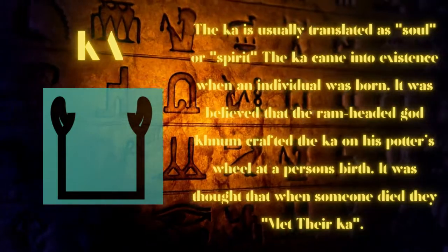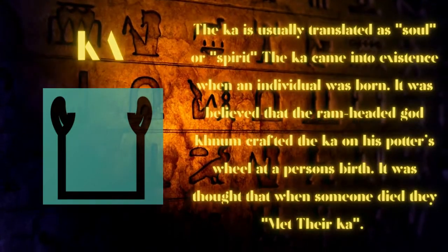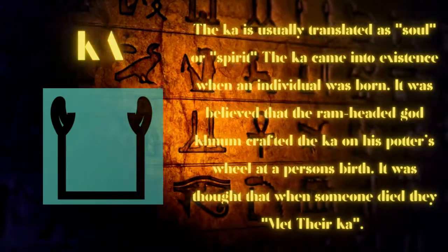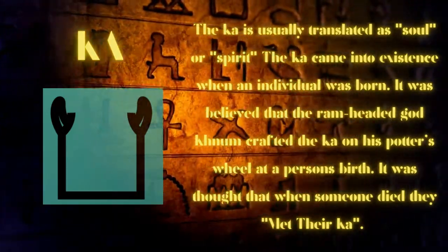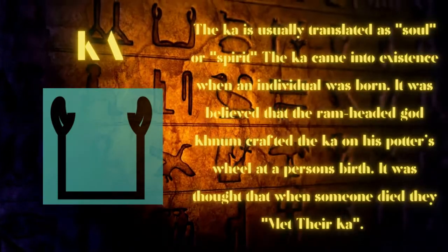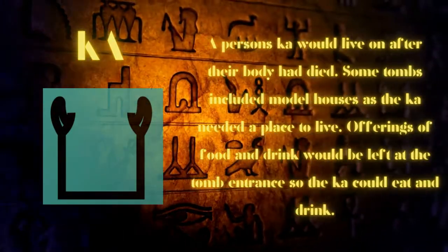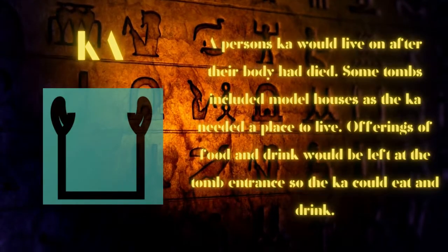Ka. The Ka is usually translated as soul or spirit. The Ka came into existence when an individual was born. It was believed that the ram-headed god Khnum crafted the Ka on his potter's wheel at a person's birth. It was thought that when someone died they met their Ka. A person's Ka would live on after their body had died.